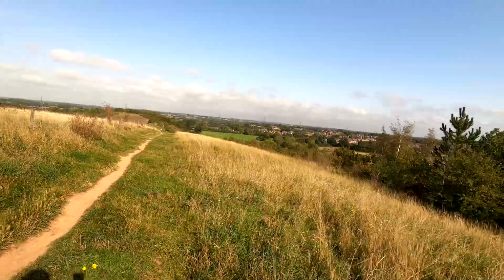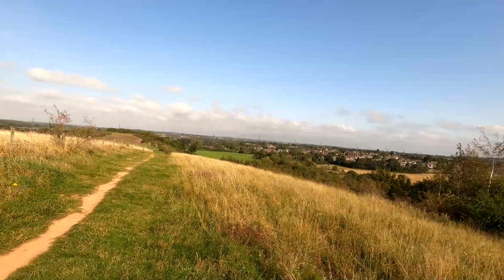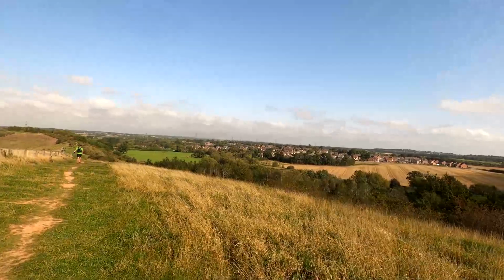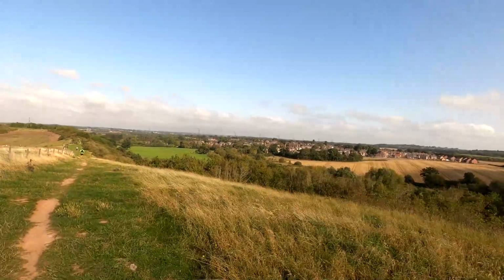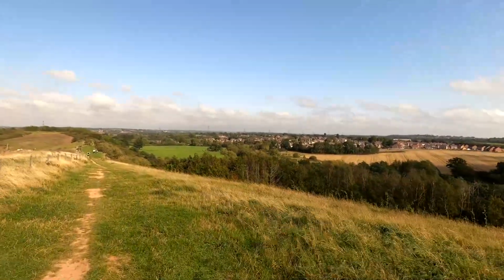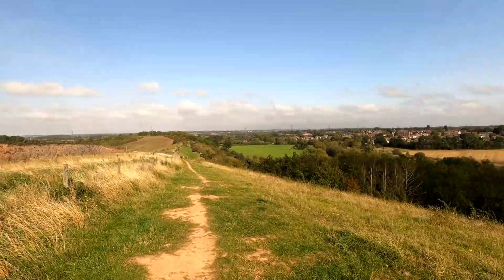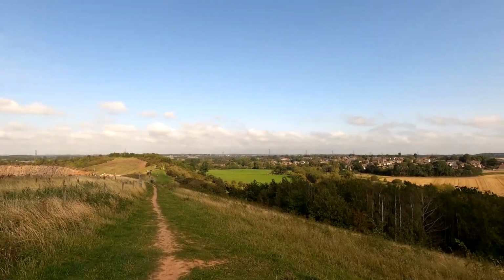Oops. Excuse me for that. Just moving out of the way. Okay. Some gorgeous views from up here. This wind.